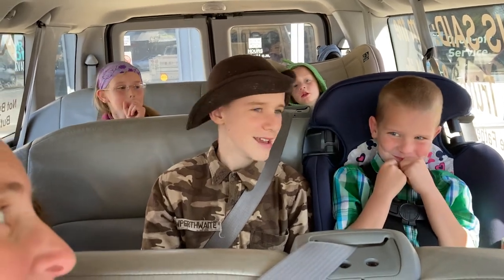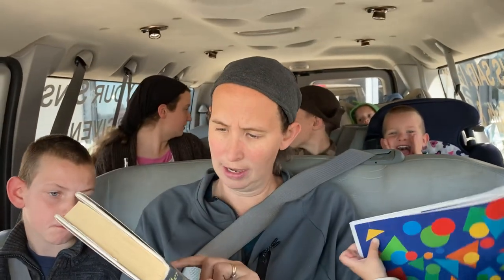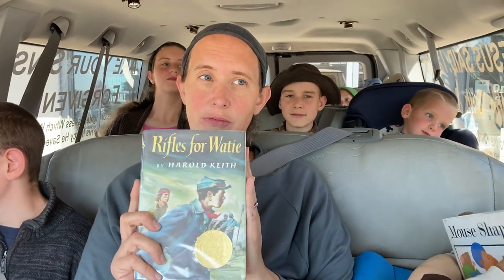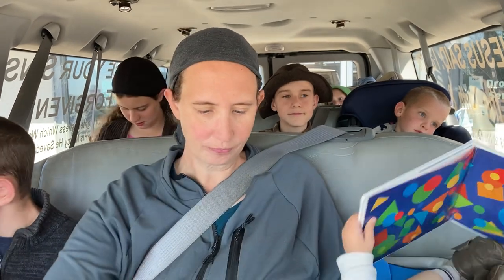Okay. Very basic. So this book is from 1957. It's an older book, and it won the John Newbery Medal. It has a little love story in it, so if you're against that, but this is a favorite of some friends of ours, so as soon as we got back in town, we got this book, and Samuel really liked it.